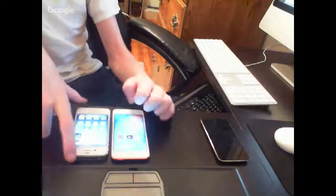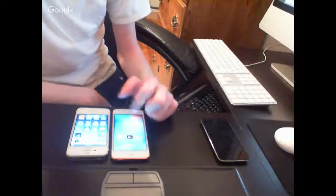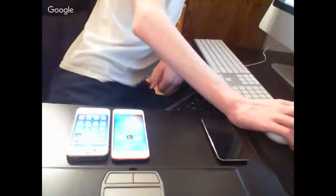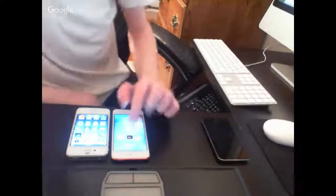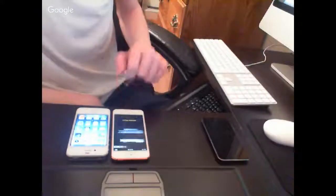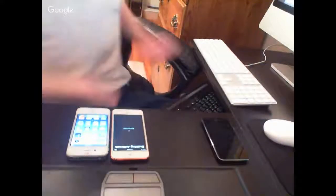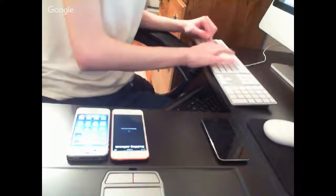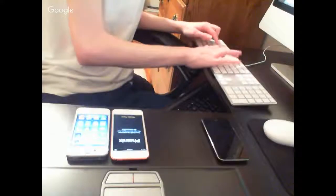Let's check this out. Cool booter. Oh. Yeah, that's a problem with the damn jailbreak. So I have to go into the Phoenix thing, which is what I use for my jailbreak. Start jailbreak. Find it out. Process. Cool booter. Change. Start up.